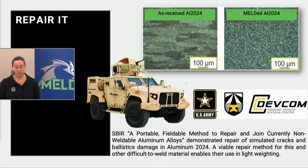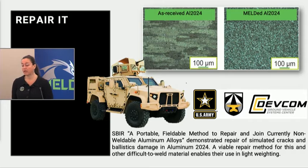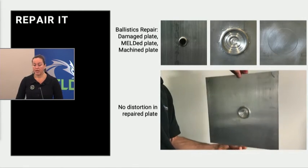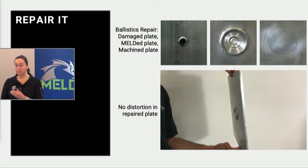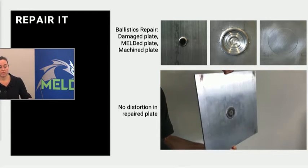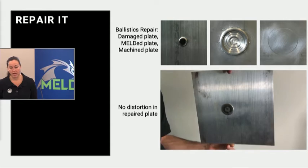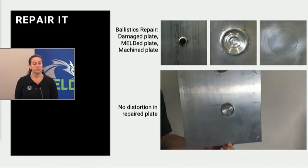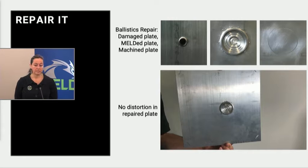And in terms of transition, we are preparing our SBIR Phase 2 for this activity with the Ground Vehicle Systems Center to focus on the engineering work to deliver this capability on a robotic arm. On our own, we demonstrated the repair of ballistics damage. So these plates pictured are in front of you. You're welcome to come up, have a look, turn them around. The point is you can put metal on metal and not distort the product that you are intending to repair.